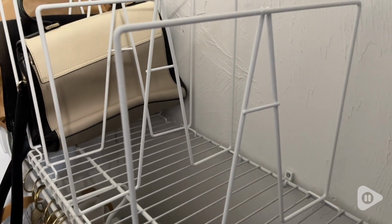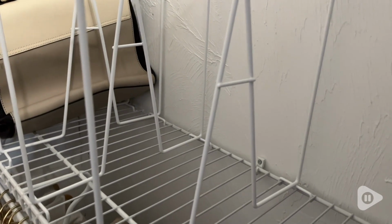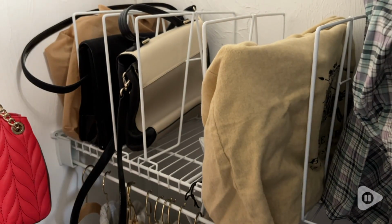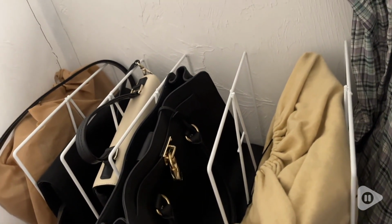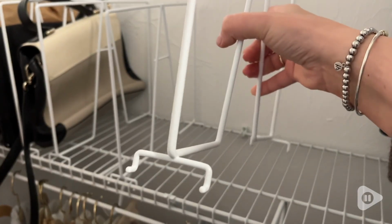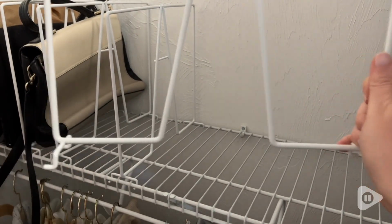space. I can't believe it's this easy to install dividers, and the organization is just wonderful. It keeps my things tidy and my closet space looking really beautiful. I use it for my purses and it keeps them standing up, not piled on top of each other. And it makes it so much easier to see them and even easier to reach for them.